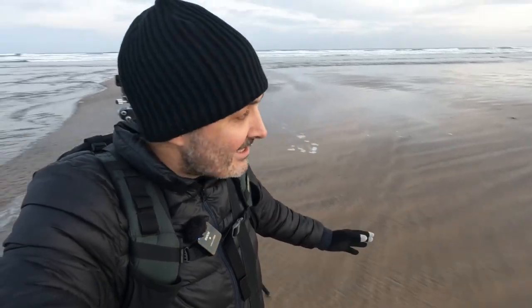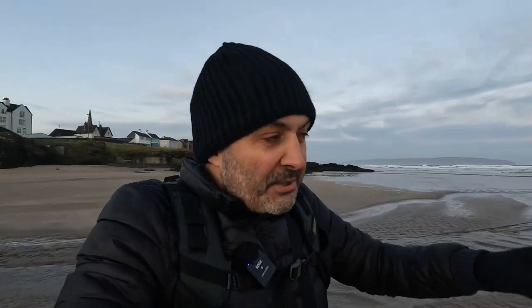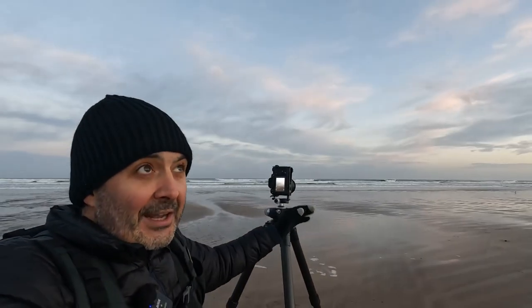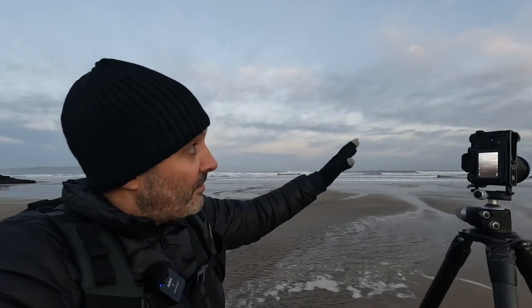On a number of the beaches here along the north coast, you get these lovely ridge lines. Now, the beach is a little bit messy. There's bumps and lumps and little bits of cruff and what have you. So it's not as clean as I would like. I had the camera in a portrait orientation, because as well as making use of these ridge lines in the beach, I am trying to highlight some of those lovely textures in the clouds as well.